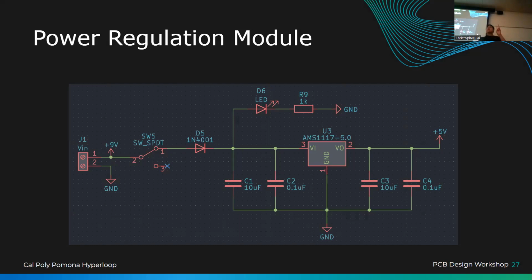Now, the second question to ask is how much current will our circuit draw? If we put in the 5 volts to our 7-segment decoder circuit, how much current will it draw? Don't know?